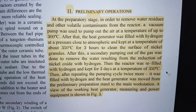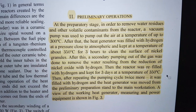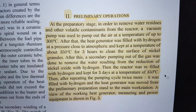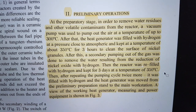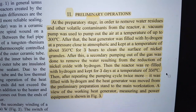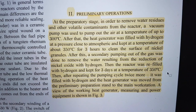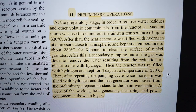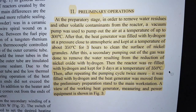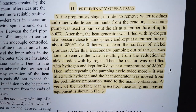It is pure nickel, apart from the oxide on the surface. The hydrogen from the hydrogen gas coming in at 350 degrees takes the oxygen off that nickel surface and makes it into water, and then you repump it out. And then he says, then the reactor was refilled with hydrogen and kept for 3 days at a temperature of 350 degrees C. Then, after repeating the pumping cycle twice more, it was filled with hydrogen and the heat generator was moved from the preliminary preparation stand to the main workstation. A view of the working heat generator measuring and power equipment is shown in figure 3.